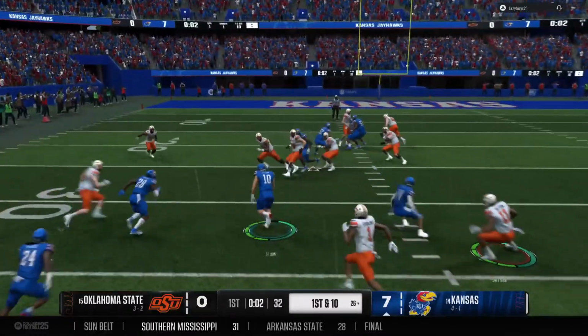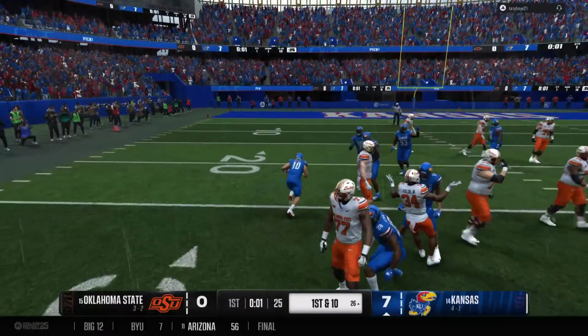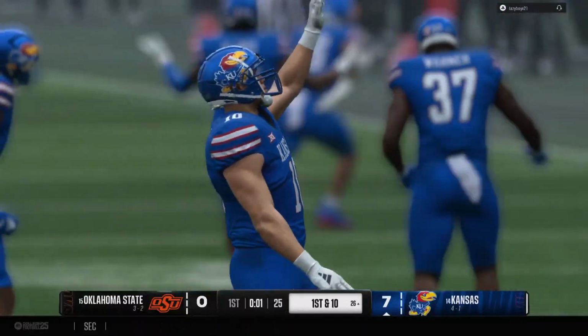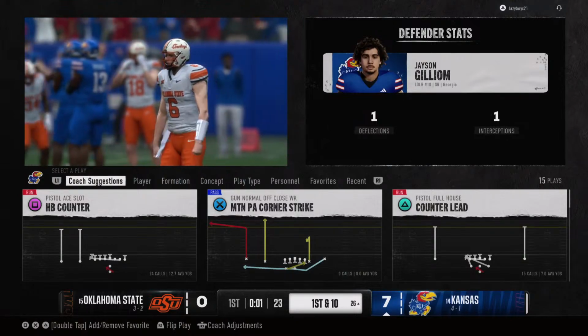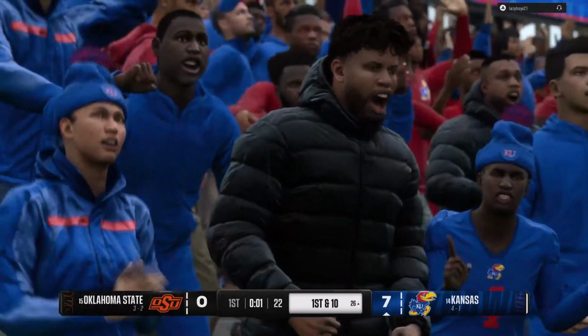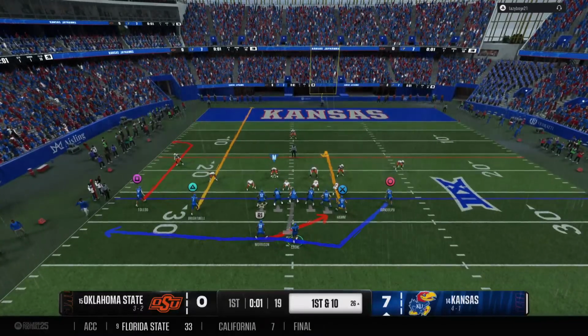What a snag by the defense. And he's wrapped up after a solid return on the pick. This is obviously not a great start for this quarterback here. 2 interceptions already in this game. He's got to do a much better job with his decision-making. They'll be able to get off one more play before quarter's end.